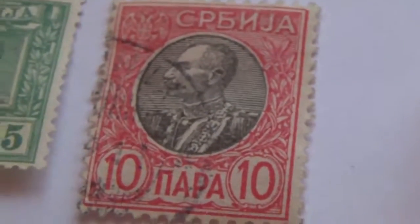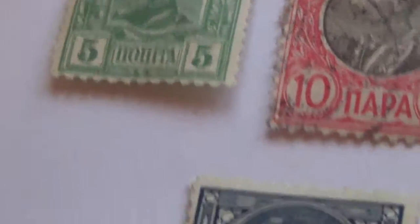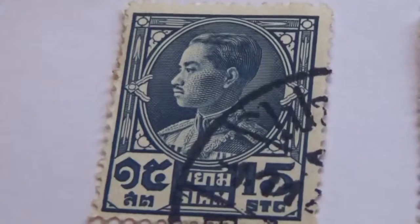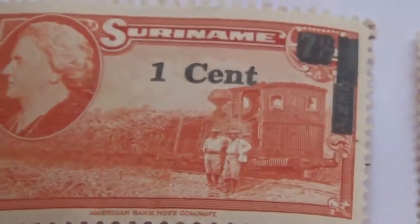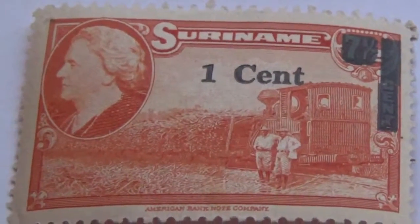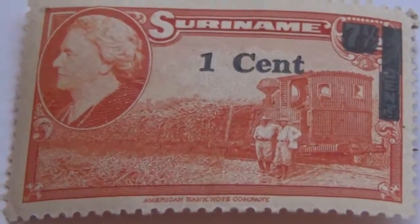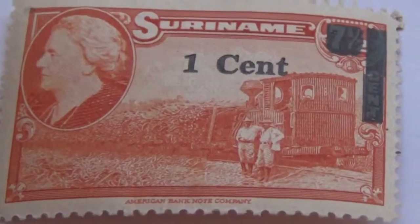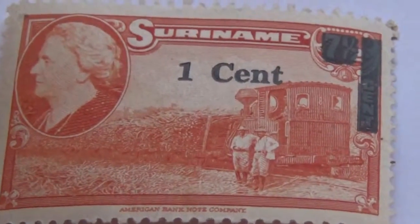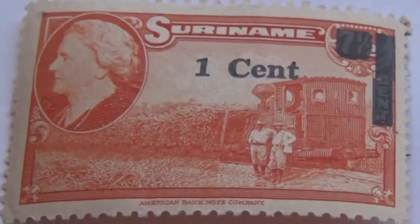Okay, and here's a 10. Here's a 5. Then here we have a 15. And look at this one. This one's interesting too. Look at this. A 1 cent. Well, it says 7.5, but it's kind of blacked out. Then it says 1 cent on it. But look at that. Work in the fields. Like one of those lumber wood collectors there. Look at that. Very nice stamp.